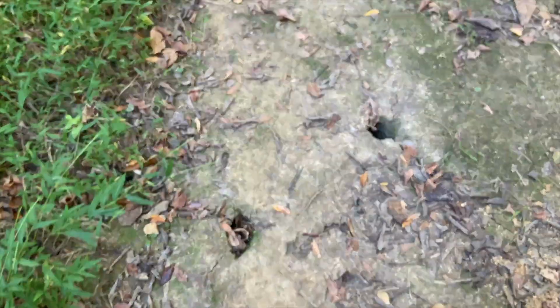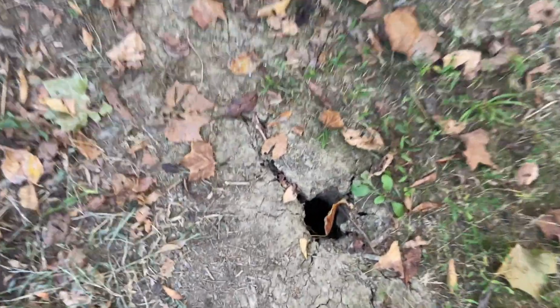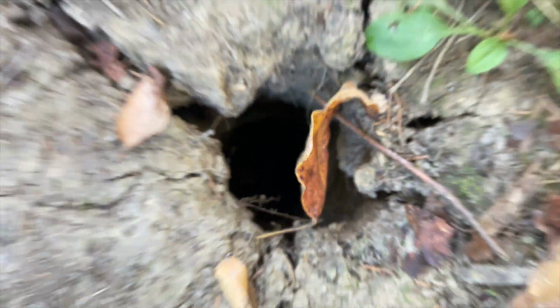I don't know if they are some sort of animal thing or something to do with some kind of underground aquifer, but they appear at the lowest point on the homestead, where we do get a lot of water that comes through when it floods or rains. But these holes are year round and they go very deep. And I don't have the foggiest idea what they are.